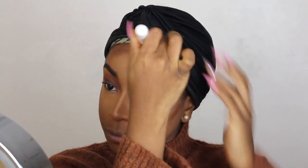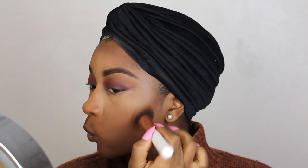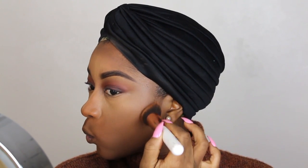For my contour, as always, I'm using my Black Opal foundation stick. This is a favorite of mine. I will always use it. It just blends really nicely and the color is perfect. I know you guys know my routine by now. To set my concealer, I'm setting it with the Ben Nye banana powder, and I'm just going to apply that to the areas where I applied my highlight.